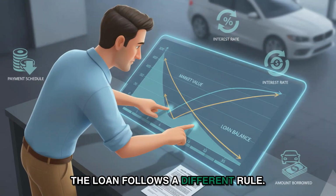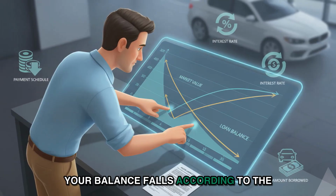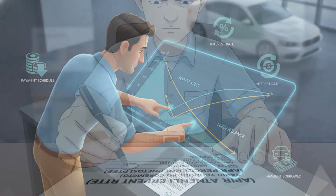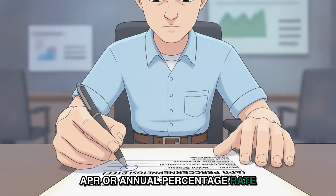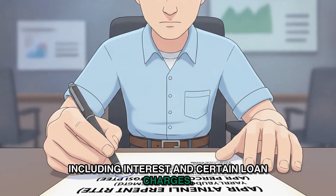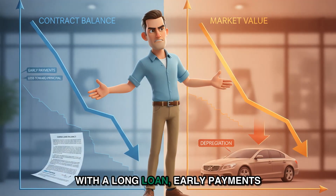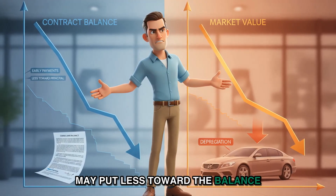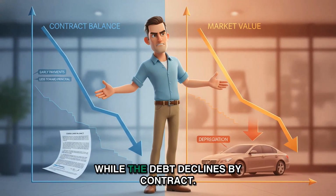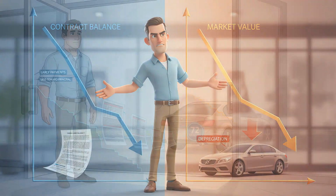The loan follows a different rule. Your balance falls according to the payment schedule, the interest rate, and the amount borrowed. APR, or annual percentage rate, measures the yearly cost of borrowing, including interest and certain loan charges. With a long loan, early payments may put less toward the balance than a buyer expects. The car loses value in the market, while the debt declines by contract.